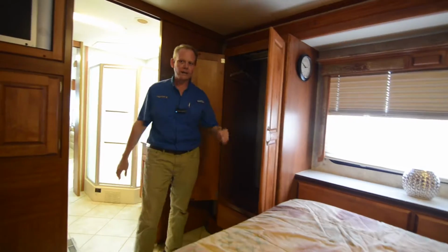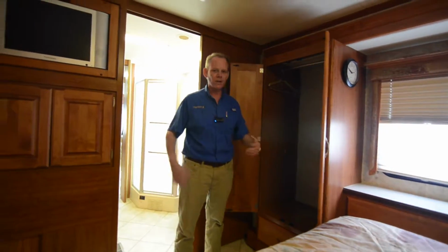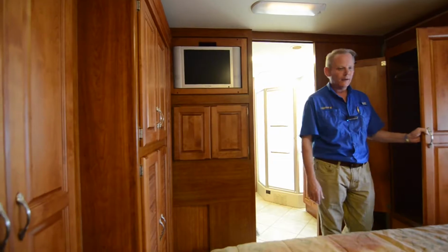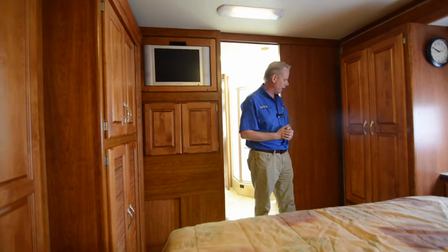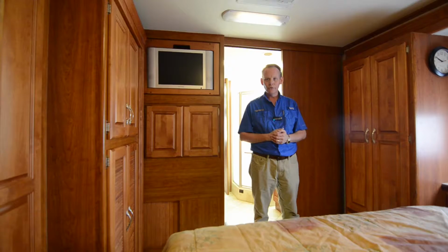So this is a great unit for full-timers, great for weekenders just as well, but you got lots of closet space. That's important to full-timers or people who are going on extended stays. And that's exactly what these folks did with the coach when they had it. They would spend the winters down here in Florida. And they got plenty of room to keep all of your clothes.